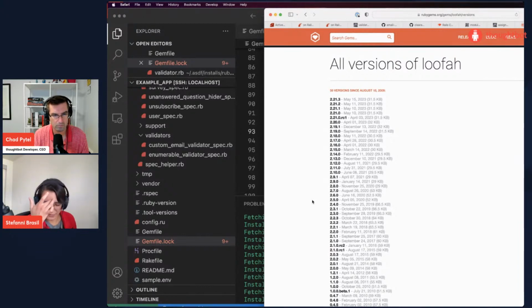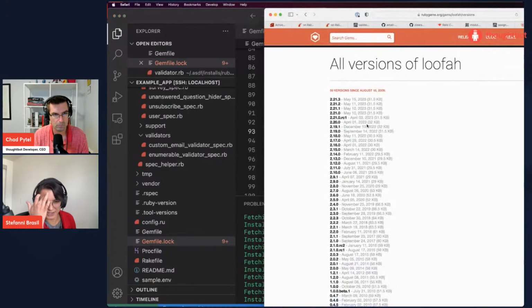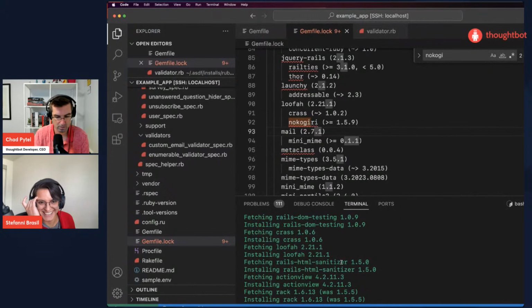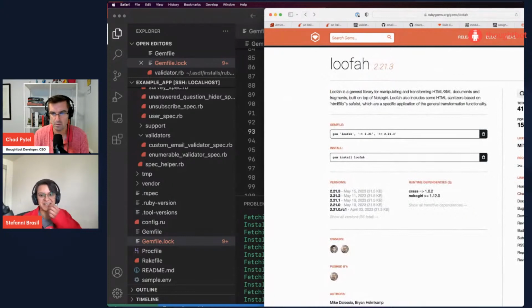And on Loofah's README, there is a note about HTML4 and HTML5. So there's definitely something. I think you're onto something there with Loofah. It's a great gem, by the way. Okay.